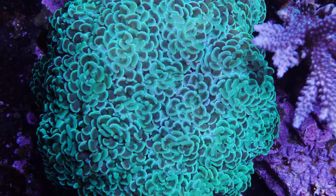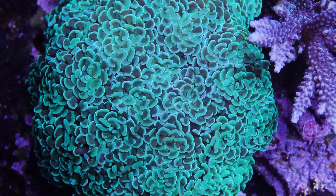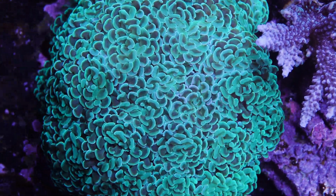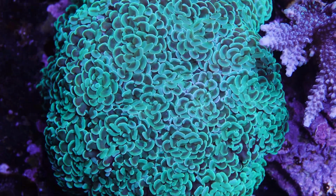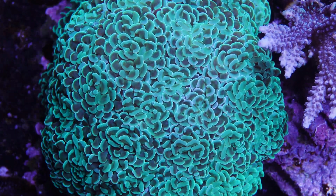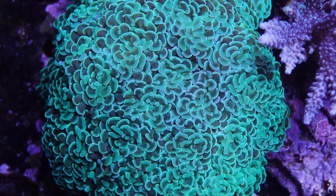Branching green hammer coral, another coral that I've had for a very long time in my collection. I've never had any luck with wall hammers. So this branching green hammer has been very resilient for me. Been through a lot, so I've got a couple of pieces in this tank, but glad it's in the tank.